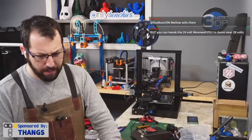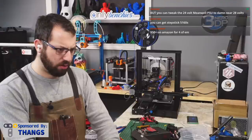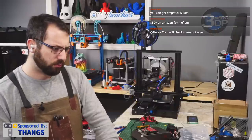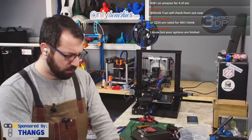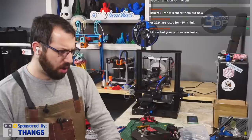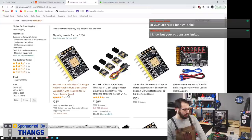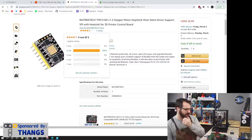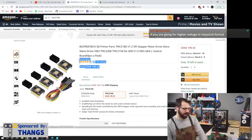Mello sells them. You can get step stick drivers. Amazon. Okay, let me see Amazon Canada. Oh, you can't get 5160s in step stick. I think this is for one, because Canada, and we never get anything at a good price. Yeah, Canada, go Canada.